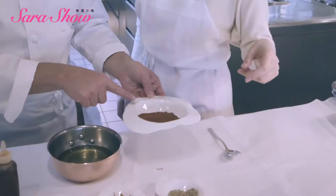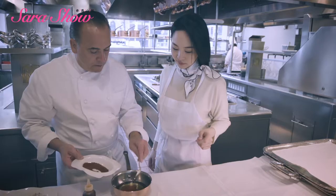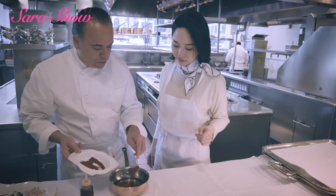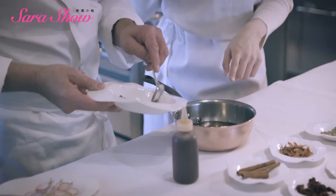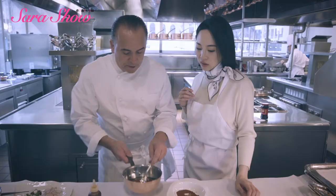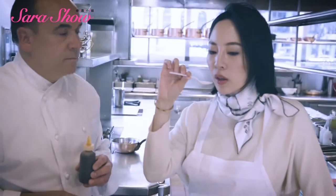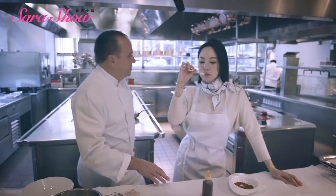We grind everything into a fine powder, and we warm it up in some grapeseed oil, a neutral oil. Is this olive oil? No, this is grapeseed, a vegetable oil. So we warm it up a little bit. This is the result. Is it really spicy? It's fragrant, a little spicy. Oh, it's sweet and spicy. A little smoky from the chili.